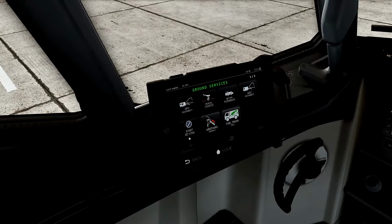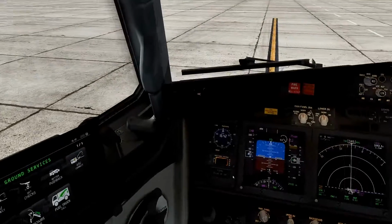What we can do is shut the air stairs off, disconnect the GPU, set up the pushback in just a sec, and remove the chocks.